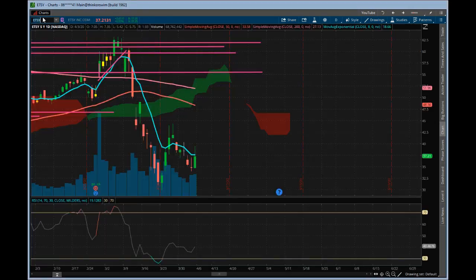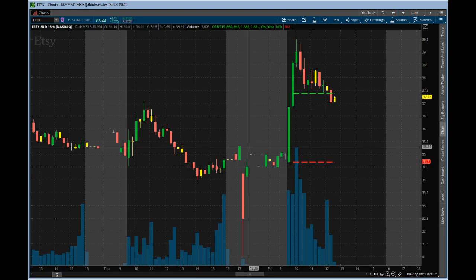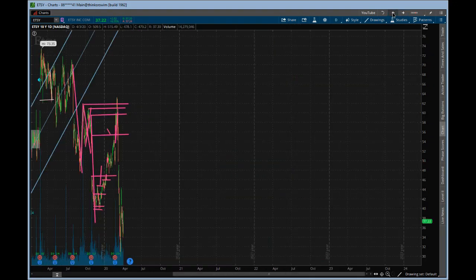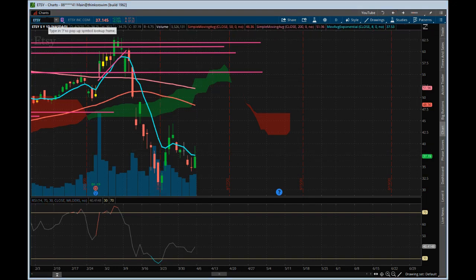Etsy had some relative strength this morning. We pointed that out on the live stream this morning. Got a nice push. Let's take a look at the 15-minute chart. A big push through all the pre-market and aftermarket levels, and then a 15 ORB breakout. Just some relative strength this morning. Then it came down off of it with an upper shadow today. Keep an eye on that one.